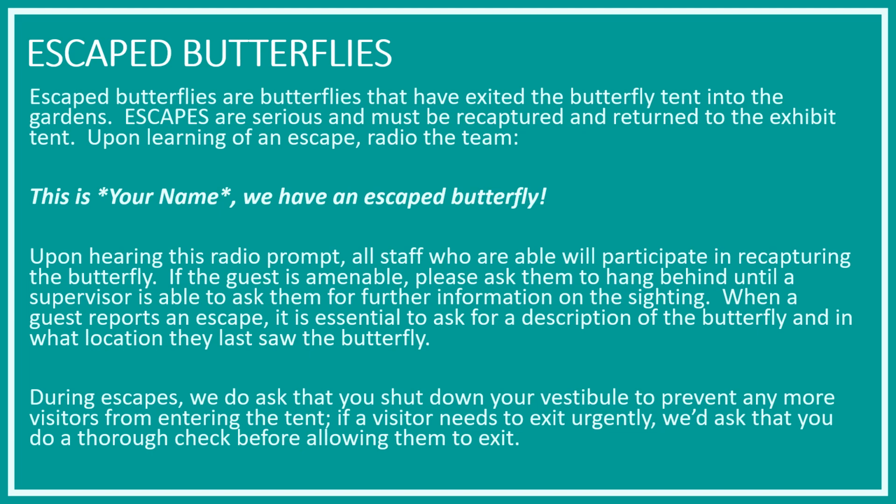Upon hearing this radio prompt, all staff who are able will participate in recapturing the butterfly. If the guest is amenable, please ask them to hang behind until a supervisor is able to ask them further information on the sighting. When a guest reports an escape, it is essential to ask for a description of the butterfly and in what location they last saw the butterfly. During escapes, we do ask that you shut down your vestibule to prevent any more visitors from entering the tent. If a visitor needs to exit urgently, we'd ask that you do a thorough check before allowing them to exit.